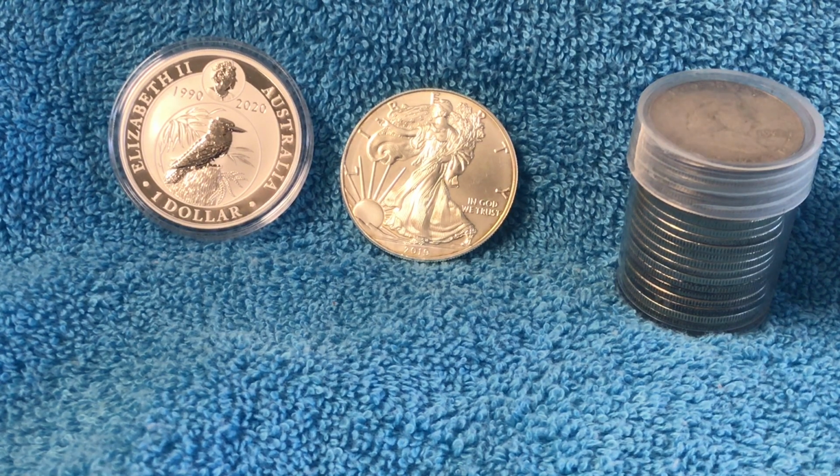If you have a local coin shop, this is another rookie mistake: not knowing how much your local coin shop is willing to pay for certain items.